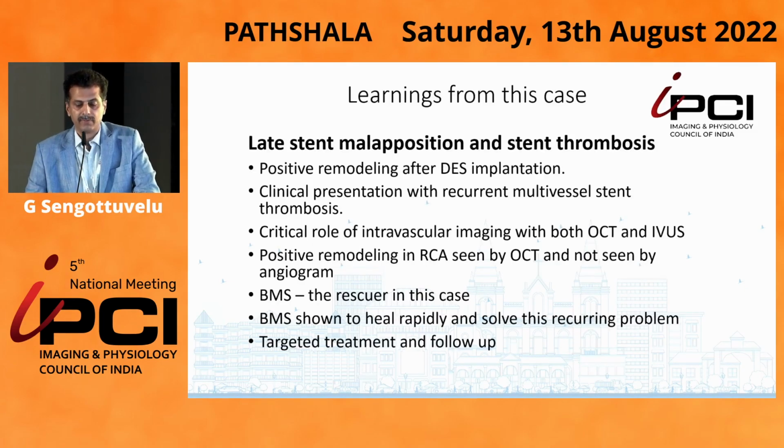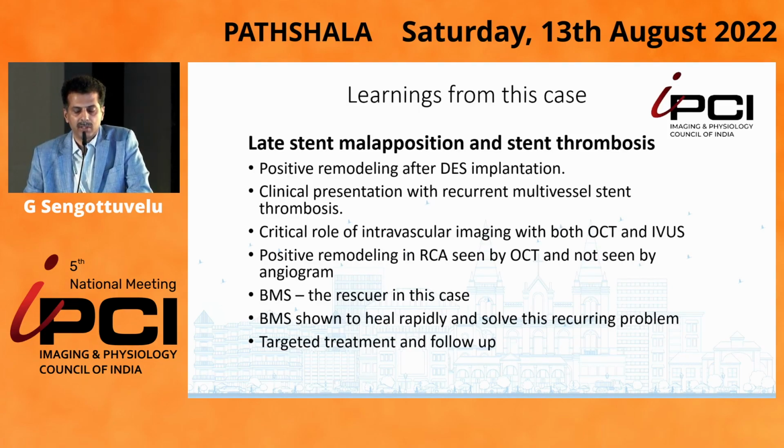So to conclude, I think what we learned from this case is this is a clear case of a late stent malapposition, acquired malapposition, and it is multivessel. So the presentation was a recurrent multivessel stent thrombosis, and the critical role of imaging, I think, identified what was a real problem. And here, really, both OCT and IVUS were extremely useful. And IVUS is a technology where we are clearly identifying the positive remodeling as opposed to OCT. And in fact, the right coronary artery, in spite of being normal angiographically, imaging did help us to identify the positive remodeling. And the bare metal stent was a rescue in this case and shown to heal rapidly and solve this recurring problem.